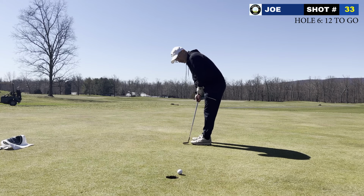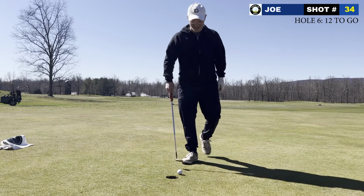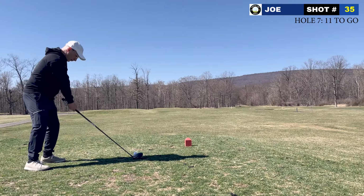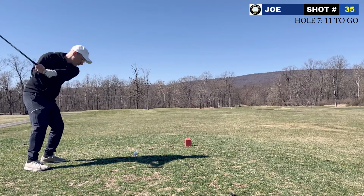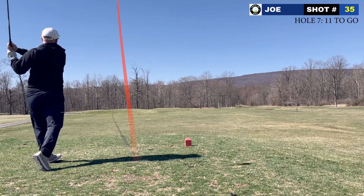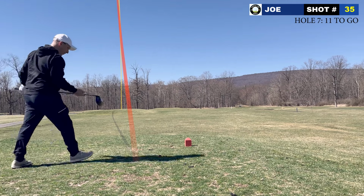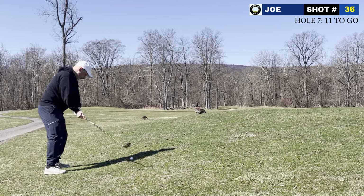That should have fallen. That's some BS right there. All right, we keep moving. This tee shot over to the left, and that's going to be a problem because it's a little bit hilly over there, and it's going to leave me with a lie on the side of a hill.